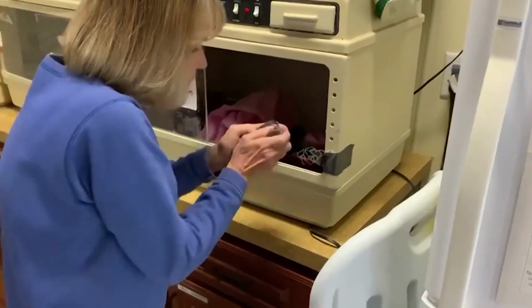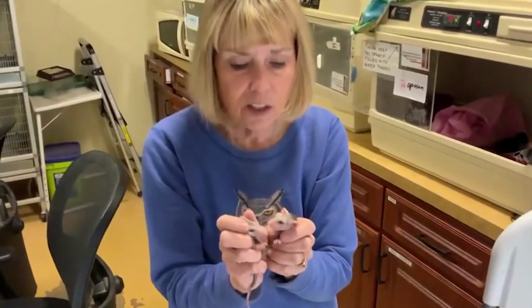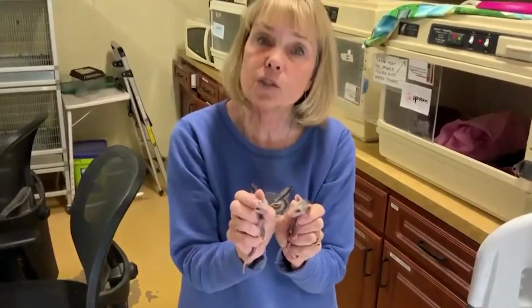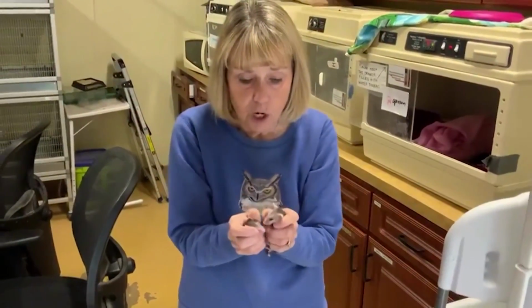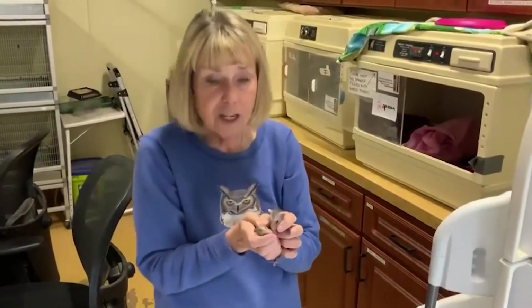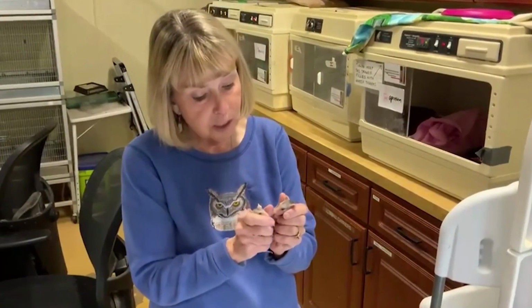I'm going to get out a few of them to show you how tiny they are. These are just now starting to open their eyes. That means that they are a couple of months old. We started out tube feeding them, which is a tube that we stick all the way down to their stomach and feed them with milk. And then we start feeding them with a syringe and a nipple. And now these are learning to lap.